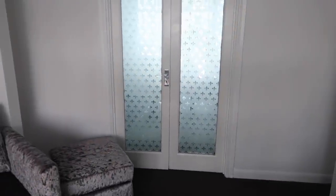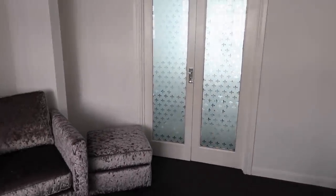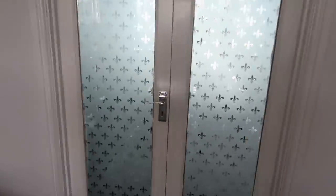So then you go into this room here. What I love about this living room and dining room is that you can close it off so it's separate, but we never close it for some reason. So anyways, if it was closed, you'd walk in.